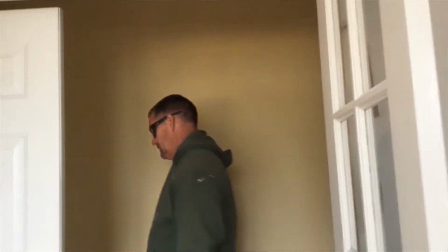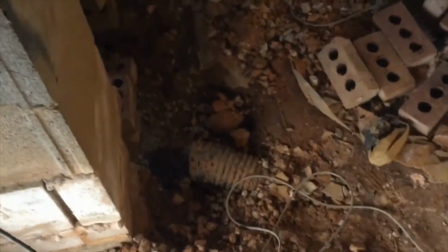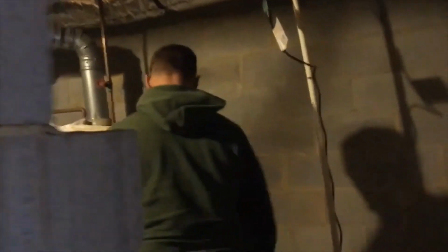So what we found when we came in here, that is the old line where it went through the foundation there, and we concreted that hole up. We had to concrete it from the outside. And if you step right over here, you can see this is from the water heater, and if Cindy can catch that, I don't know if the light's good enough right there. But it goes down into a corrugated pipe.